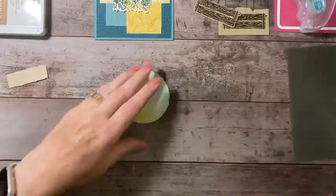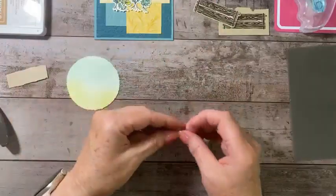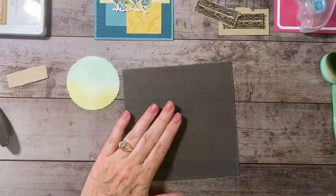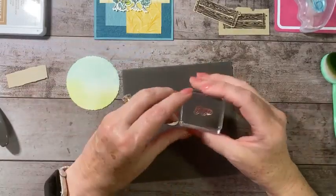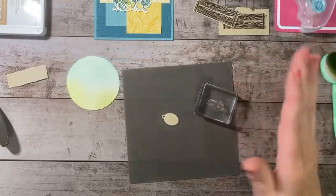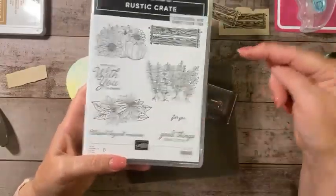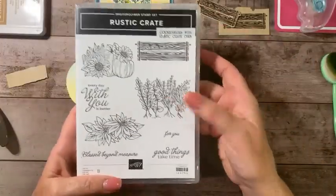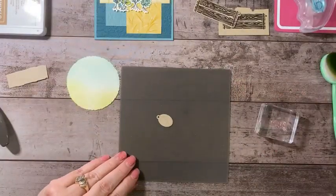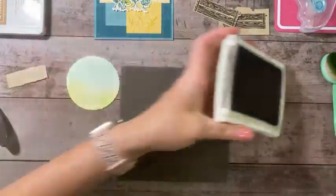Okay, so now we've got that piece done. We can begin putting this together after we stamp our sentiment. So we've got the little tag from the Cracker and Treat dies. And we're going to take the For You, which also comes from the Autumn Leaves. Or no, sorry, it comes from the Rustic Crate right here. So far on this card, we've used the crate image, the herbs, and we're going to use the sentiment For You. I love that little sentiment. And we're going to do that again in the Early Espresso.